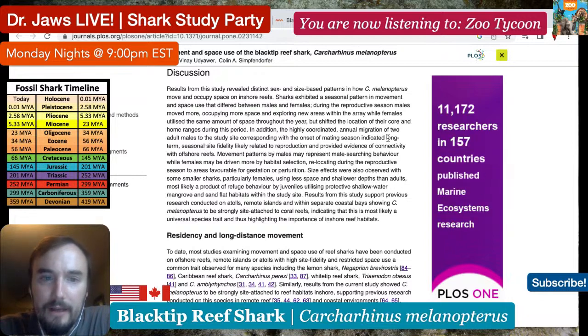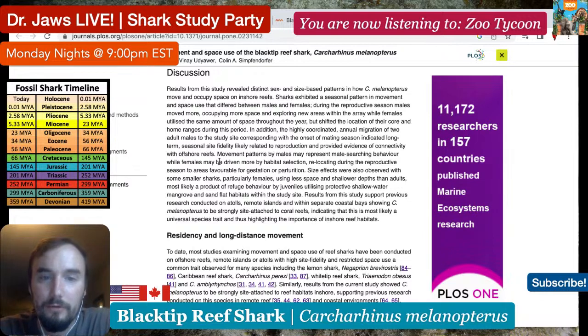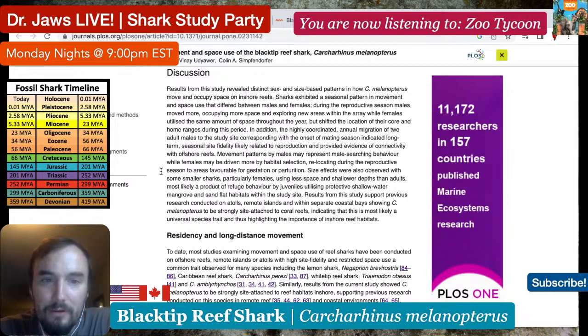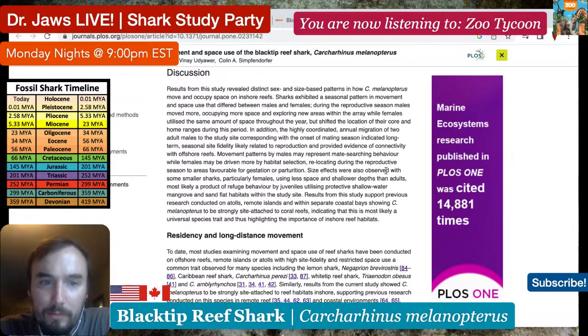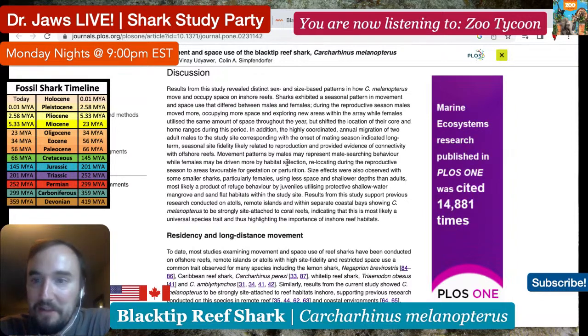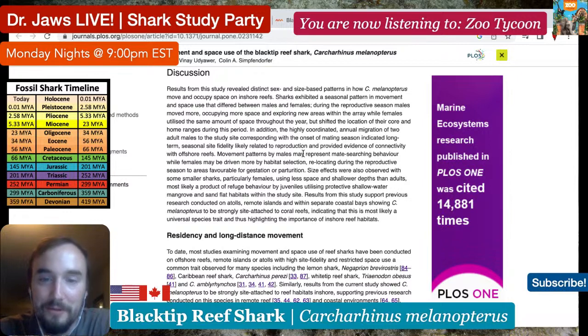Interesting. In addition, the highly coordinated annual migration of 2 adult males to the study site, corresponding with the onset of mating season, indicated long-term seasonal site fidelity likely related to reproduction and provided evidence of connectivity with offshore reefs. Movement patterns by males may represent mate-searching behavior, while females may be driven more by habitat selection, relocating during the reproductive season to areas favorable for gestation or parturition. See, this is a really cool study.